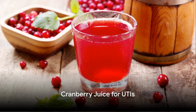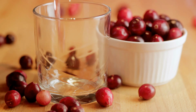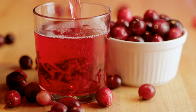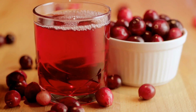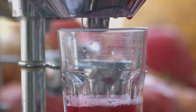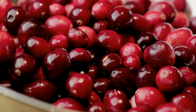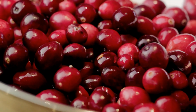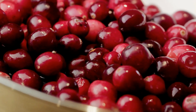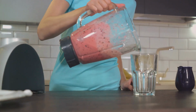Last but not least, cranberry juice, a potential preventive measure for UTIs. Urinary tract infections, commonly known as UTIs, are a frequent issue for many. They can cause discomfort and pain, but there's a tasty way to potentially reduce your risk of getting them. Enter cranberry juice. This tangy beverage is not just for holiday dinners anymore. The secret of cranberry juice lies in its unique compounds that can help prevent bacteria from adhering to the walls of your urinary tract. By doing so, it effectively reduces the possibility of these pesky infections.